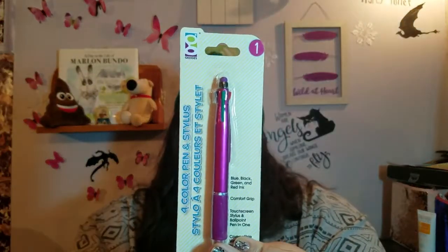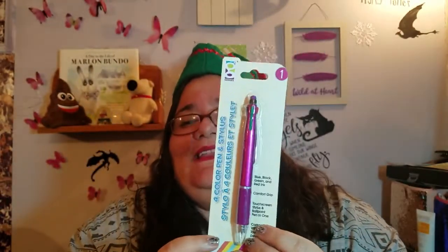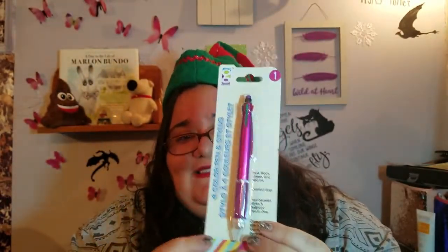So as we were in the checkout, I found this 4 color pen and stylus. So I was like, "Mommy, please, please, mommy, please." Always does it. And when do I ever say no to her?